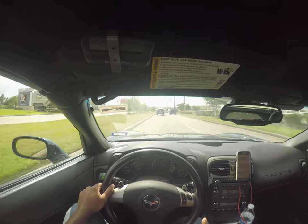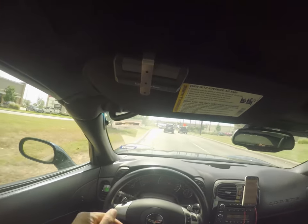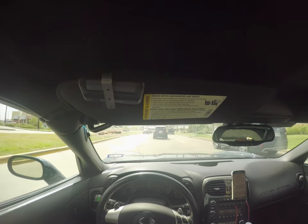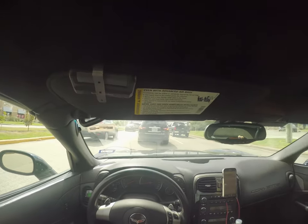Every other Corvette on there said purchase pending. This one that they posted, the one I'm in now, they had posted that morning, around 2 p.m. I got lucky because all the other ones were gone already and this one was just getting posted. So I basically got lucky.